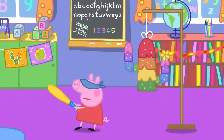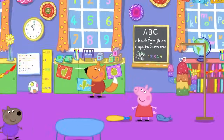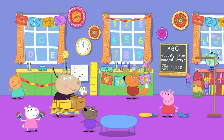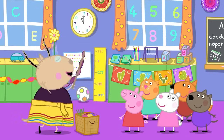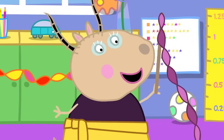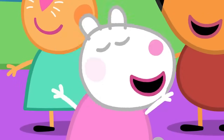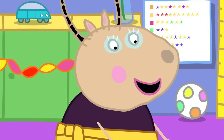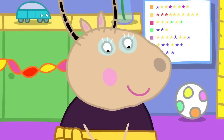Almost got you. Peppa is trying very hard to open a piñata and get the treats inside. Because today, Peppa's playgroup are learning about a Mexican holiday called Cinco de Mayo. Oh, children, we need more decorations for the classroom to make the class look extra happy. So let's make some pom-pom flowers. Pom-pom. I like that word.